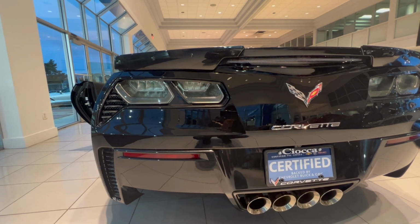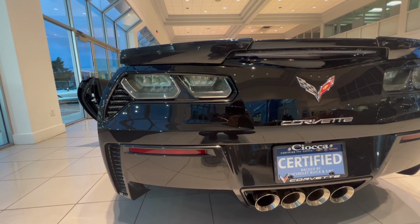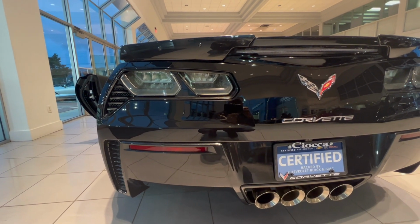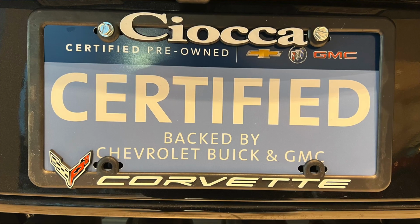But I do like the clear tail lights on the C7, and you can obviously distinguish between a C7 Corvette Grand Sport and a C7 Corvette Z06. Now, obviously, you can change these tail lights however you want. Somebody may want to go with red to match the badges on the outside. And as you can see, the Corvette logo right here is in chrome as well. And you can see the C7 logo on the back.